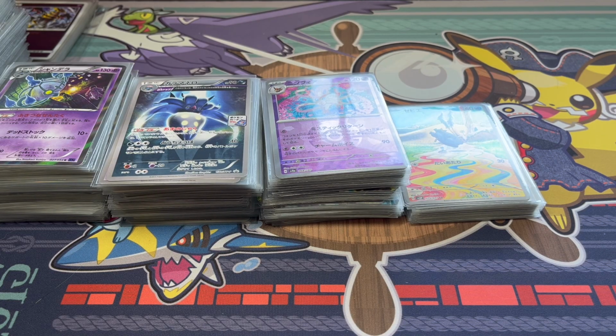So, thank you all very much for watching as I dug through all of these cards. Now I got to sort all of these. That'll be a fun project for today.